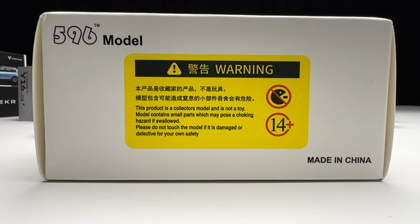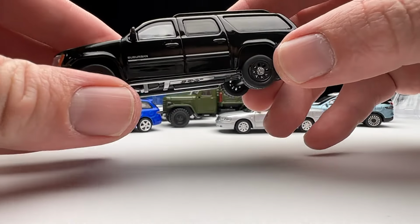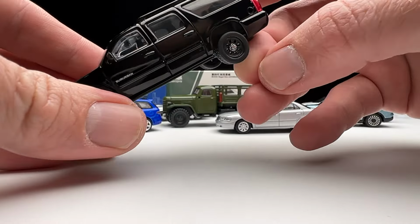This one's going to get super fingerprinted, and I'll just not bother wiping anything off until I'm done showing it to you guys. It's black. It's a black car. Truck. SUV, rather. So rubber tires. Metal base. Heavy metal base. Rubber spare, which we might need. This tire does not want to. There we go. All right, that's pretty good.